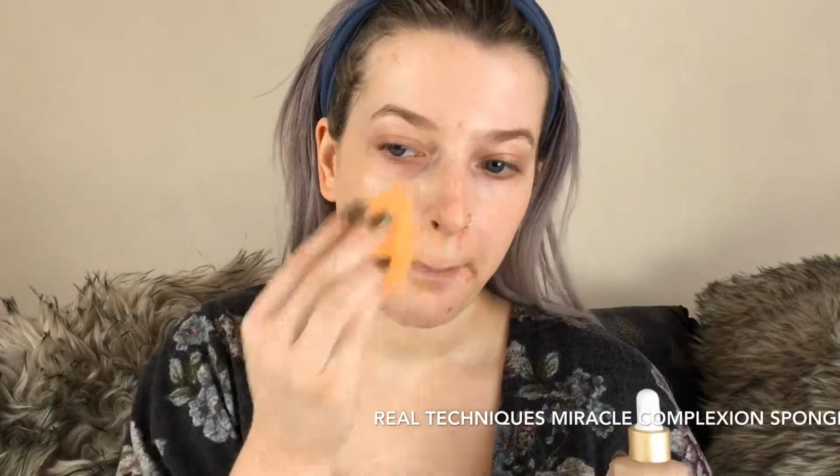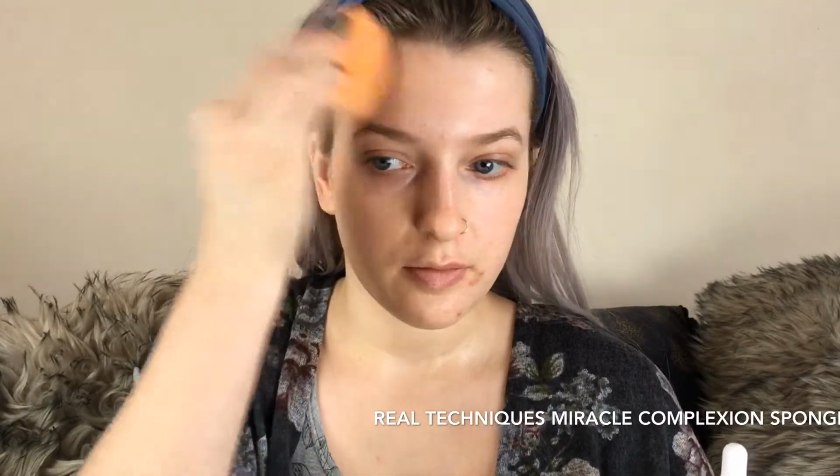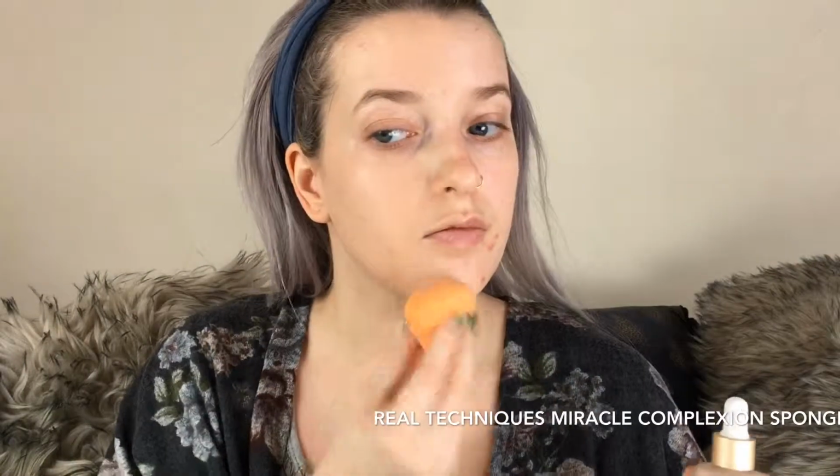Okay, so 3 little drops. Hopefully this matches me. Okay, so there is half done. I think it looks really good and skin-like. Looks very dewy. I really like that.